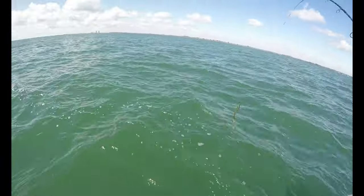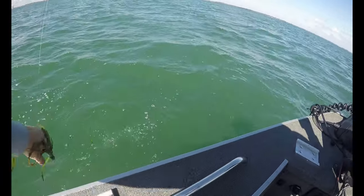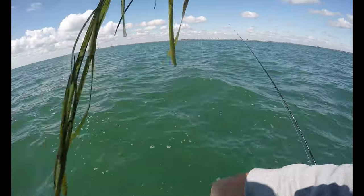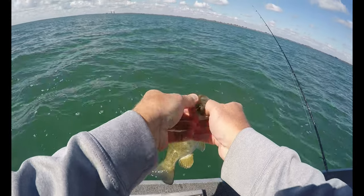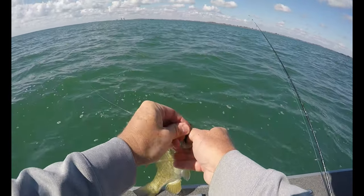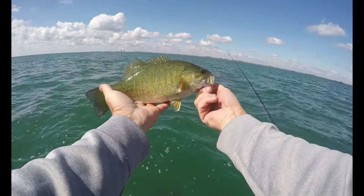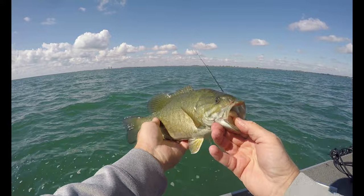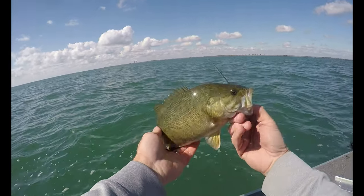So one of the things I did know about smallmouth bass is that they like rocky bottoms. I knew this from fishing creeks and rivers and occasionally running into them while fishing for other species. So I started off focusing on a couple of areas that I knew about that had a rockier bottom or a bottom that was rapidly changing. And so I was marking quite a few fish at the bottom of this hump. And after a few misses, I finally picked up this nice fish. Nice one for the first one of the day. Not bad.